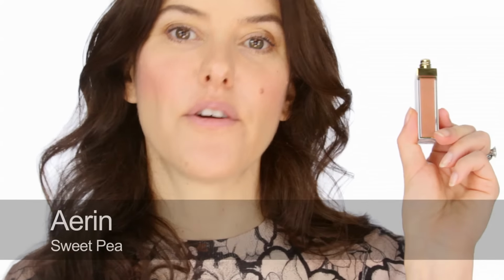Actually, this is by Aerin Lauder, and she's launched a new range which is all really about capsule makeup collections, because she's done a very small range of one lipstick for day, one lipstick for evening, one gloss for day, one for evening, and so that's a really nice concept.